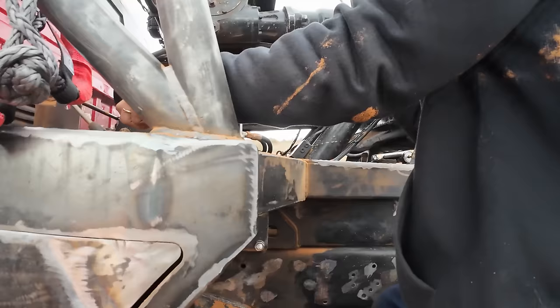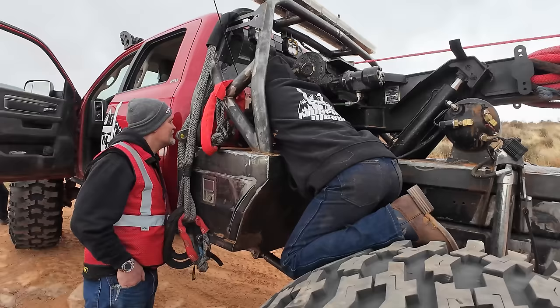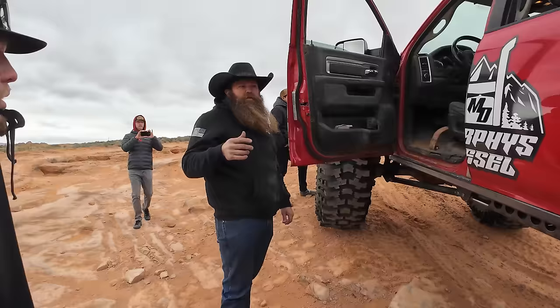Decent sized tank. I don't see how we're out of fuel. We filled this before we left, right? Doesn't that sound hollow? It does sound hollow. Sounds empty. Yeah, it does. Empty. Good job, Trey. Me?